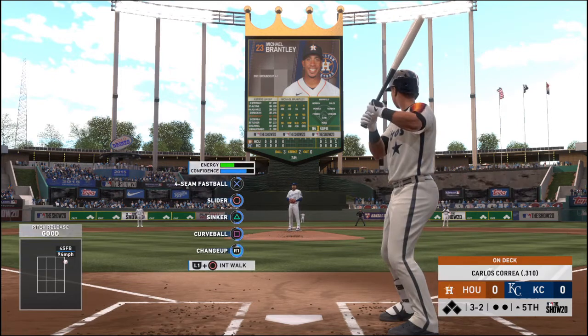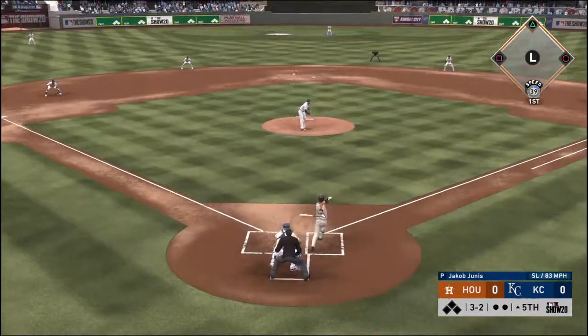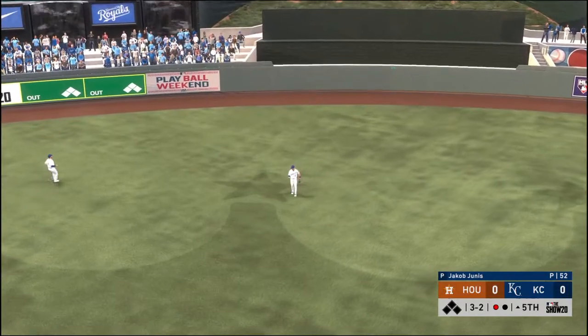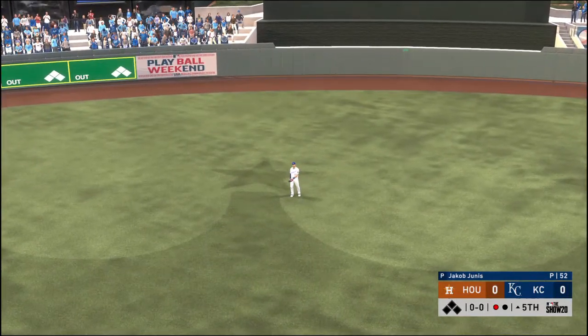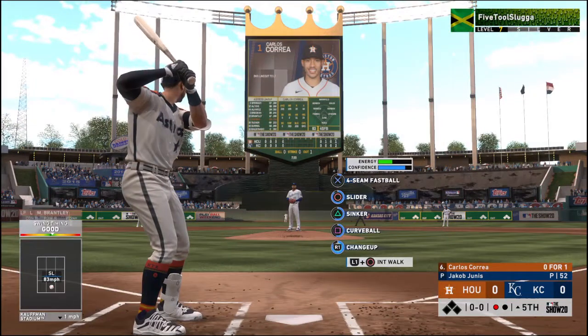Fastball didn't miss by much, and it's a full count now, 3-2. High fly ball out to straightaway center. Merrifield is there, and he has it for the first out. Here's Carlos Correa now. Comes into this at bat 0-for-1 in the ballgame.